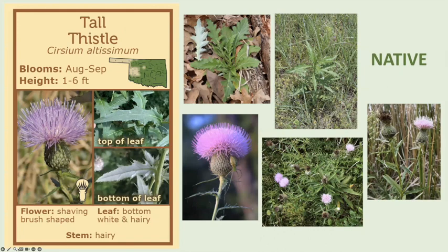Tall thistle is another very common species found throughout most of the body of the state. As the name implies, it's a tall one, reaching up to 6 feet in height. Its leaves are obviously bicolored, with the underside white, densely hairy. I have found that the tall thistle is likely to be mistaken for the invasive exotic musk thistle. I've seen large numbers of these plants that were obviously sprayed by land managers who would not be spraying native species if they had known better.